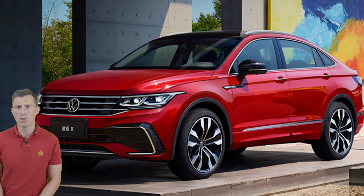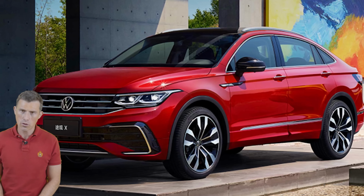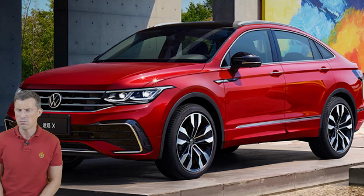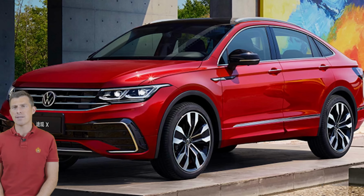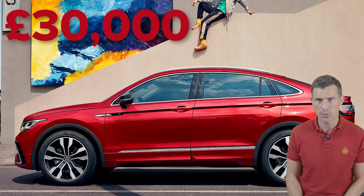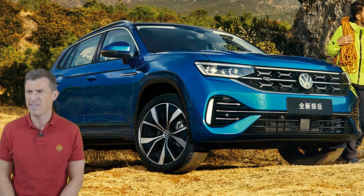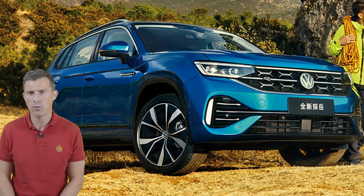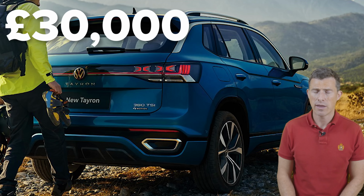Just like Skoda offers a coupe version of the Kodiaq in China, Volkswagen offers a coupe version of the Tiguan in China. It just looks a bit cooler, and on the inside it's a bit more jazzy. Power comes from a 2 litre turbocharged petrol engine and prices start from around £30,000. Next is this, it's called the Tayron. It's basically the same size as a T-Roc, but just looks a bit different, and it's powered by a 1.4 turbocharged petrol engine. Costs from around £30,000.